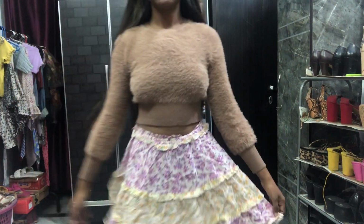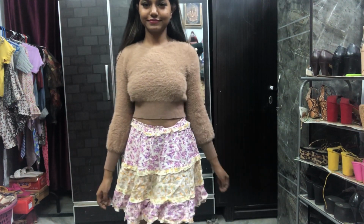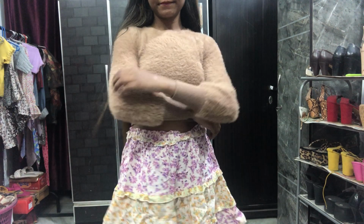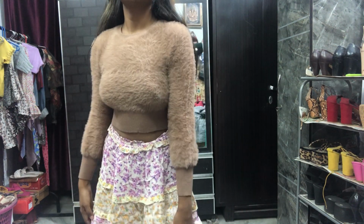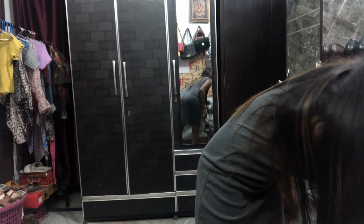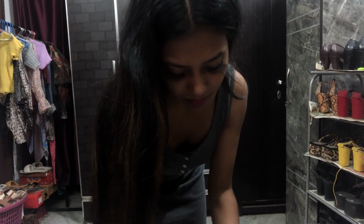The only reason I feel a little sad about my shopping. So this is how it looks. I love it, very beautiful. It's super soft, you guys, really really soft. So yeah, okay. Now let's move on to the next shopping.